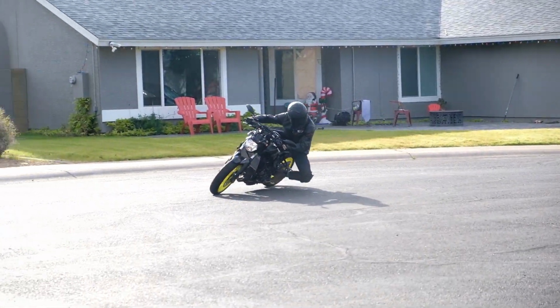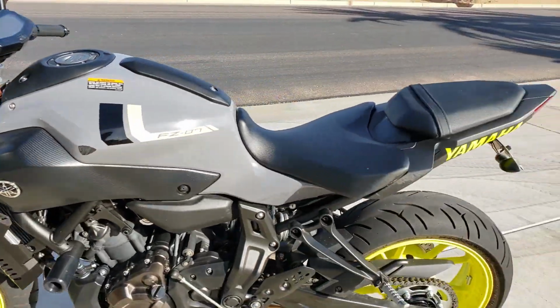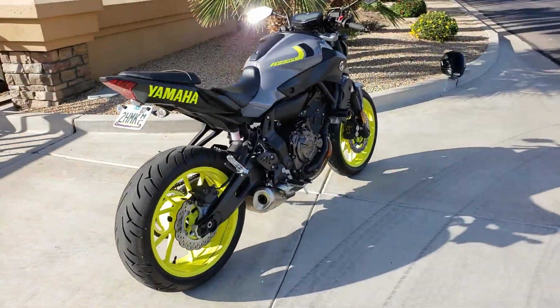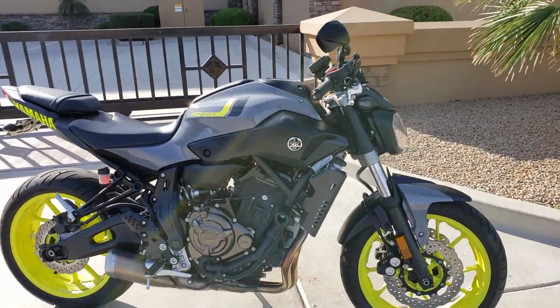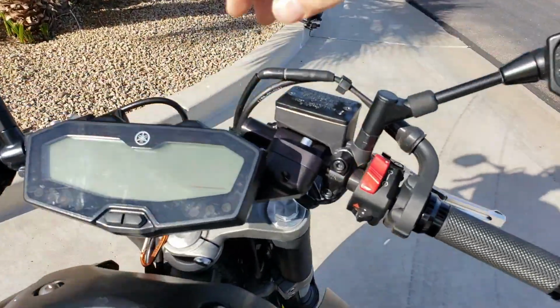As far as aftermarket components or accessories, you've got your adjustable levers, you got integrated turn signals, flush mount, you've got the fender eliminator kit, stock exhaust, which for doing wheelies is perfect because it's not so loud that it's going to piss everybody off. You got aftermarket grips and radiator cover. I think that about covers it as far as aftermarket stuff on this bike. Let's go ahead and check this out.